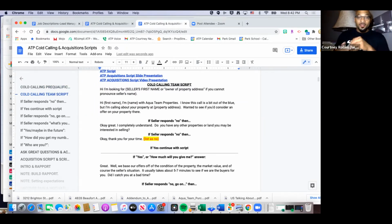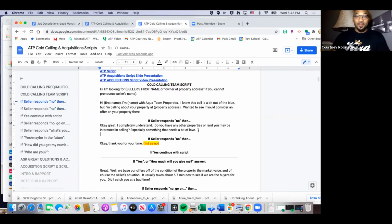Remember that. So the seller says no, they're not interested. Okay, great. I completely understand. And then the essential question, and I'm going to highlight this here, is: do you have any other properties or land you may be interested in selling, especially some that need love? Shout out to Brent Daniels. Especially something that needs a bit of love is what I usually say, straight from the TTP script. And that is gold because they may not have a property that they're willing to sell that's the one there, but they may actually have another property. So let's make sure that we ask.